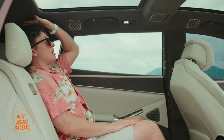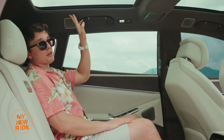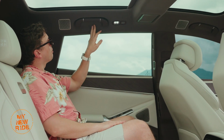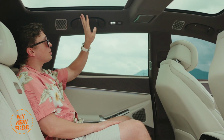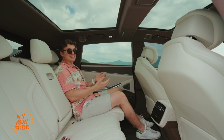Speaking of the roof, that reminds me of something very important when it comes to this car, and that is material quality. This is an Alcantara or micro suede kind of, probably closer to felt-like material. Still very soft, nice to touch, and that's pretty much true of all the materials inside of this car.